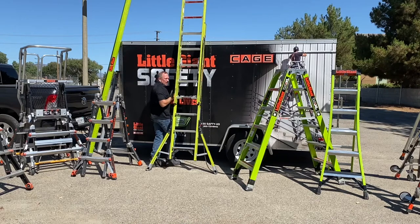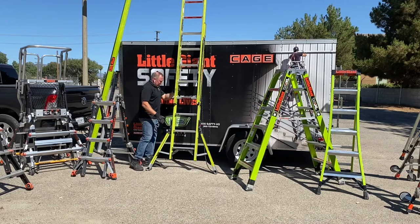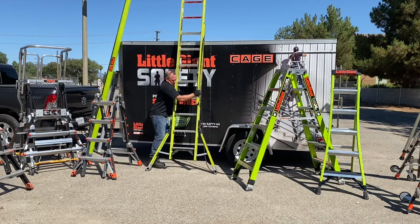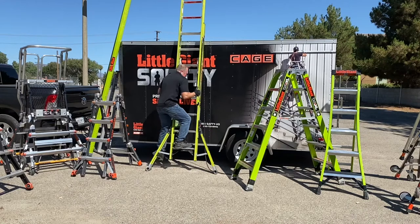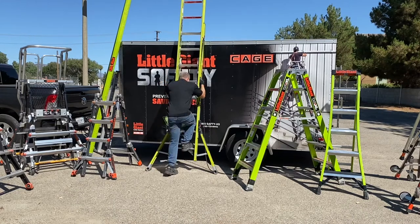Straight in. Same thing when you're getting back onto your ladder, okay? Don't just, oh! You're gonna tip the ladder over, okay? Get nice and tight with your ladder. Slide yourself onto it, okay? And then you can come down.